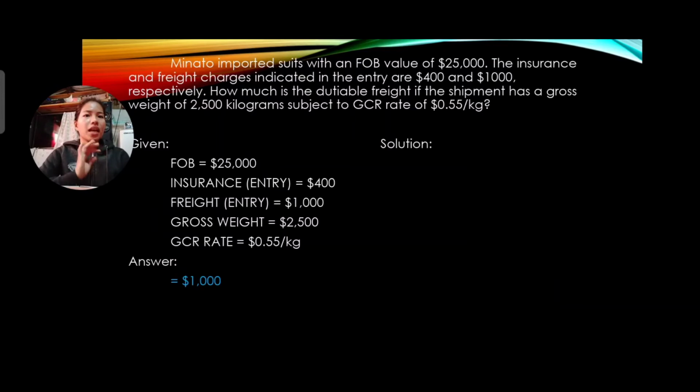Next question. Minato imported suits with an FOB value of $25,000. The insurance and freight charges indicated in the entry are $400 and $1,000 respectively. How much is the dutiable freight if the shipment has a gross weight of 2,500 kilograms subject to a GCR rate of $0.55 per kilogram? So, the given is also indicated: there is an FOB, insurance, rate, gross weight, GCR rate. So, our answer will be $1,000.